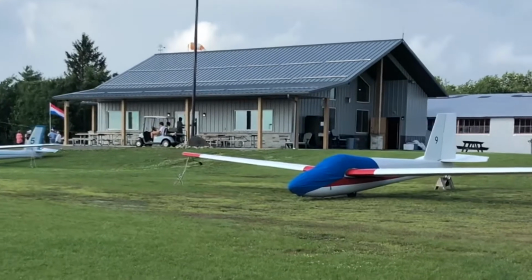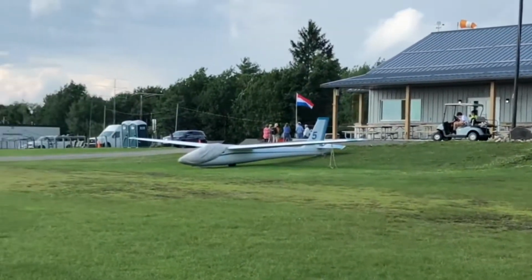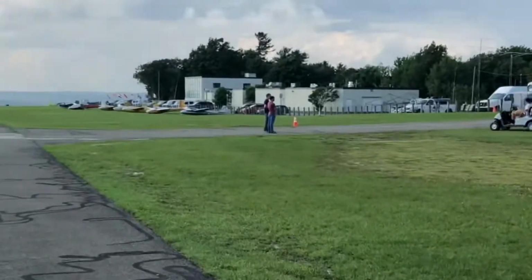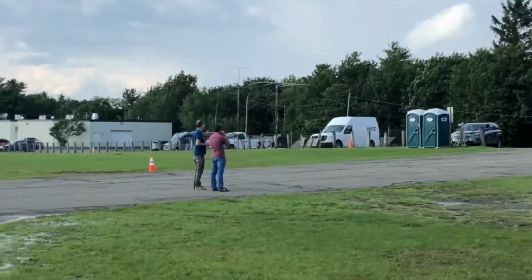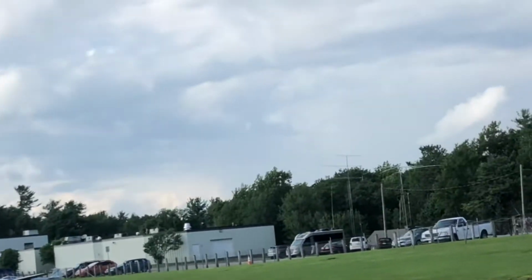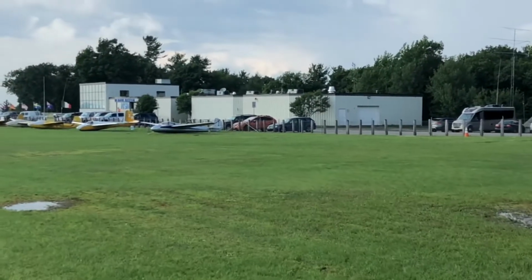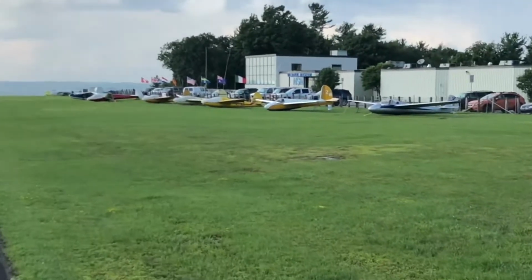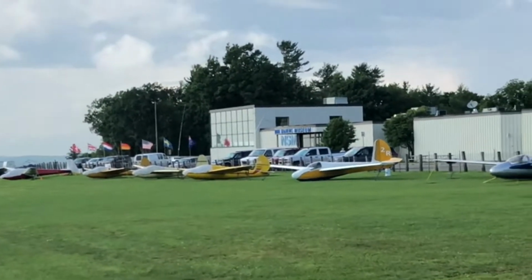Here's the Harris Hill Soaring Center. That building is fabulous. A couple of 126s that are. That building right there is the National Soaring Museum. And it's pretty amazing to see them all side by side, right out front.